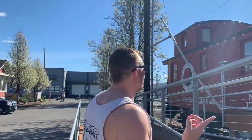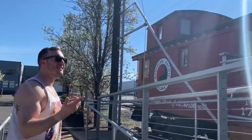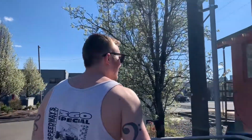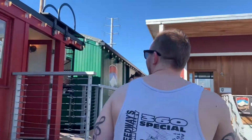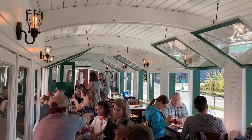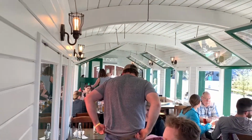Cool thing about this is it's in a train cart, right? Call it a caboose. Is this the caboose? We going on the booty right now? So this is like the seating area. This is what the actual cart is used for. Great idea. I'm excited.